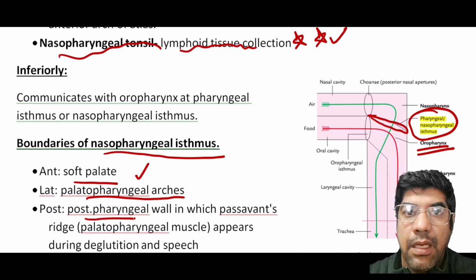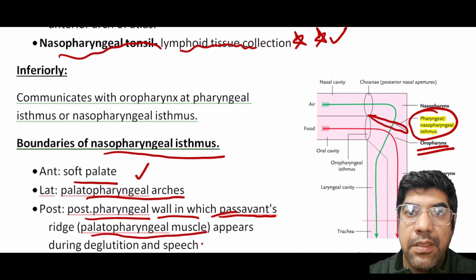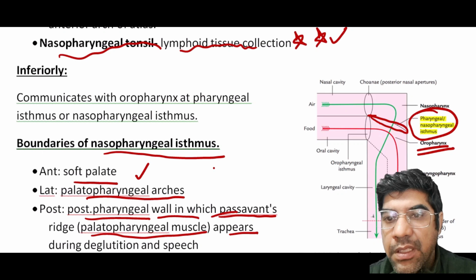Posteriorly, the posterior pharyngeal wall, in which Passavant ridge, formed by the palatopharyngeal muscle, appears during speech. So remember, the lateral boundaries are formed by the palatopharyngeal arches. These arches are folds of tissue and they play a role in shaping the oropharynx and separating it from the nasopharynx.